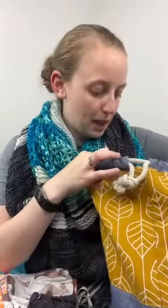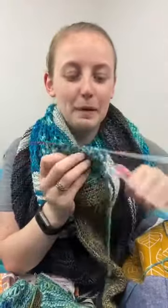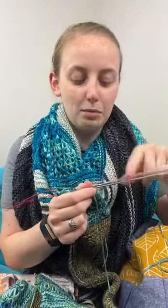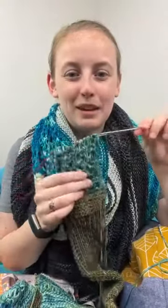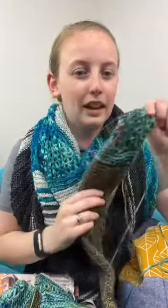I have also picked up again my In a Mood infinity scarf, which will be connected at the end here once I finish the lace bit. But I had taken it off the needles for a different project and I picked up the wrong needles, so I'm going to end up ripping this back, putting on the other needle size, and restarting the lace part.